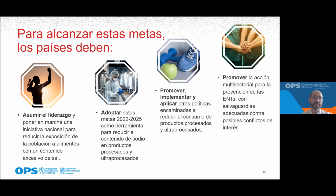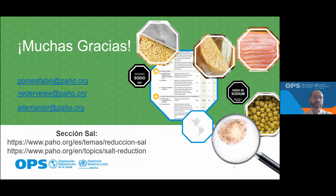We have the example of Argentina, which has its national law, which sets goals, and that shows not only the feasibility of going down this path, but also the goals themselves were put together such that they would be feasible in line with those benchmarks set by the WHO about which we spoke earlier. That concludes my talk.